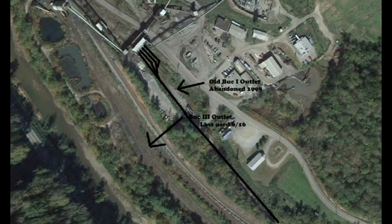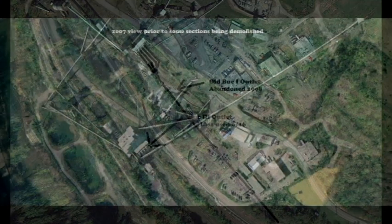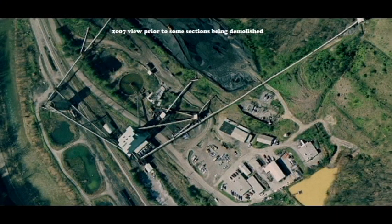They continued to use the Buck 1 side to load single car shipments until 1998, and the Buck 3 side was last used in June of 2016. By the time they shut the plant completely down, much of it had been torn down and United was only using it to load single car shipments. Both the plant and its Alco switchers are still intact and can be viewed from the road crossing at Strick. It's located right at milepost H1.